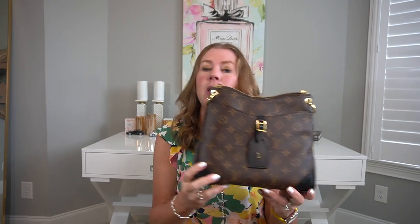But the best thing about this bag is this front pocket. You can put your phone down in there, tissues, lip balm, whatever it is that you reach for the most, so you're not digging into your bag all of the time. So this one is absolutely great, comfortable.